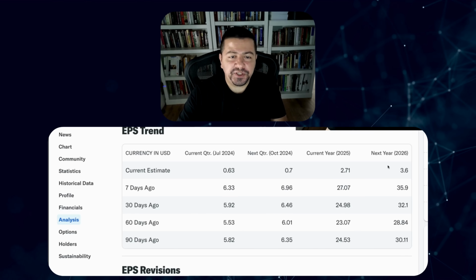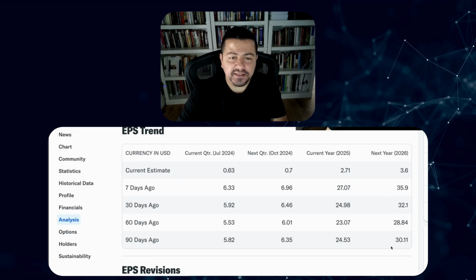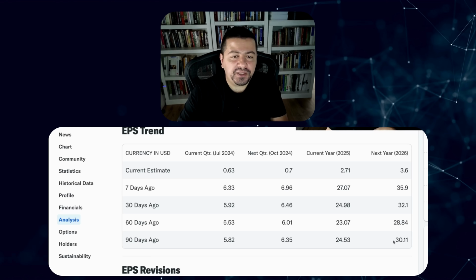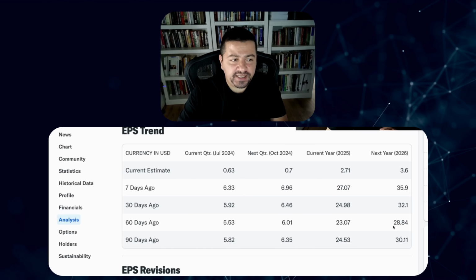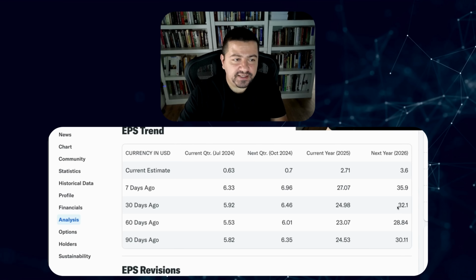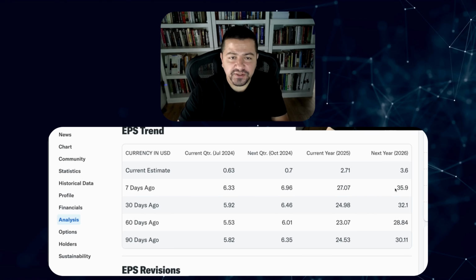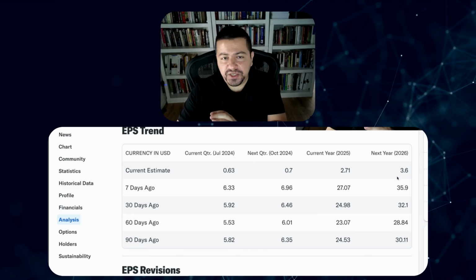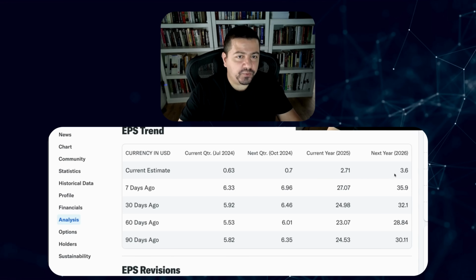And you'll notice that its earnings per share expectations for 2026 have been steadily increasing over the last 90 days. It started out that investors on Wall Street that are following Nvidia stock thought its earnings per share would be $30.11. Then they slightly revised it lower to $28.84 for 60 days ago. Then it was back up again to $32.10 32 days ago. And 7 days ago, it increased to $35.90 before now being at $36 per share in split adjusted earnings per share expectations for next year. So that's one of the factors I'm going to use.